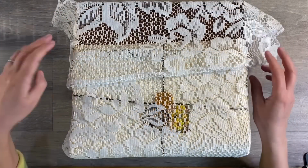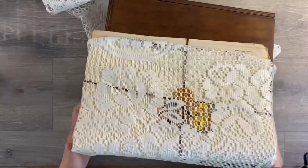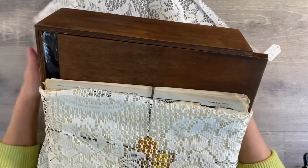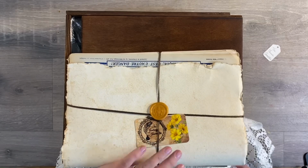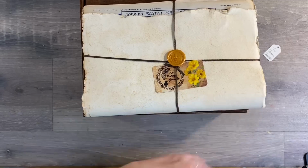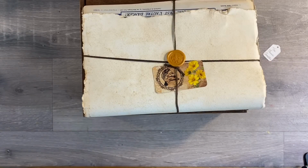So let's carry on. Now I've already realised that this is stitched at the sides. Just look at the attention to detail. So I'm going to carefully try and get this fabric, this lace fabric, off the box. Here we go. We're all coming undone. And of course, this is just lovely to use in journaling projects as well.